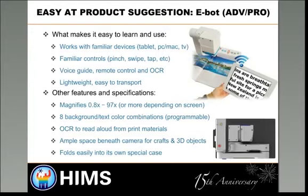The other nice thing about the eBot, and one of its biggest selling features, is that it works with familiar devices. You can pair the eBot to a tablet, to a PC, to a Mac, to a TV, to a monitor, whatever is already in the home, whatever is already in the workplace or the schoolroom. The eBot can pair with it either wirelessly or over an HDMI or USB cable. It's going to use very familiar controls.